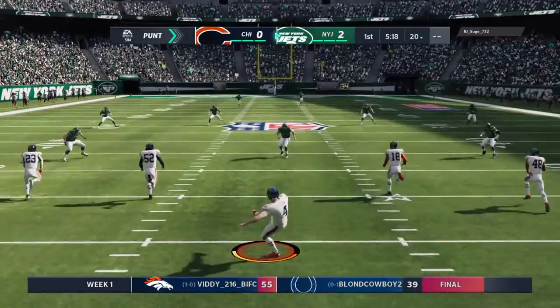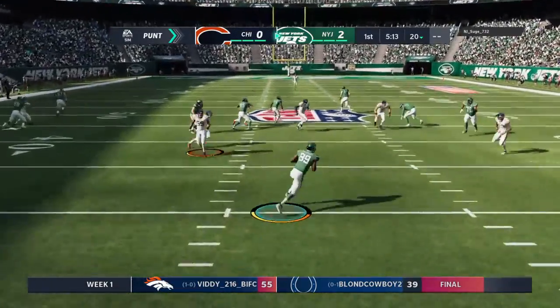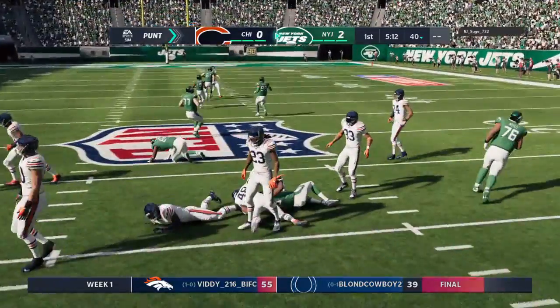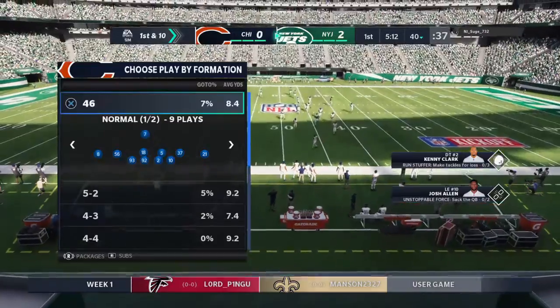After the safety, remember, they also need to give up the football, and here's the free kick. Taken in at the 22. Any return to get you to midfield is a great return. 1 first down, and you're almost in field goal position.